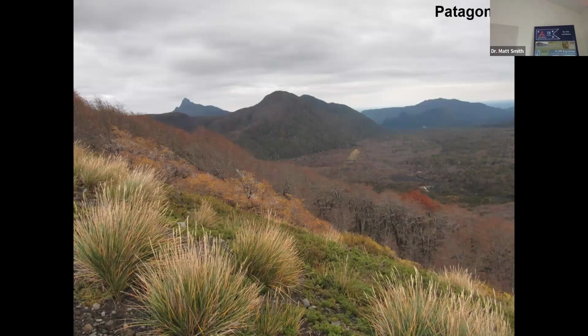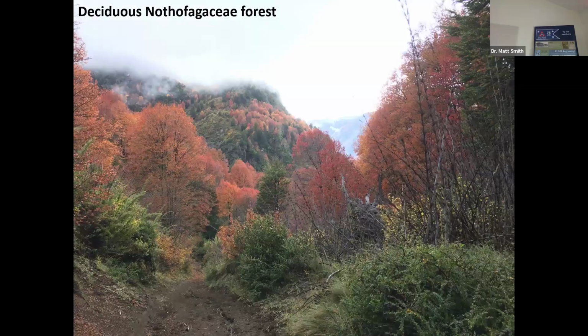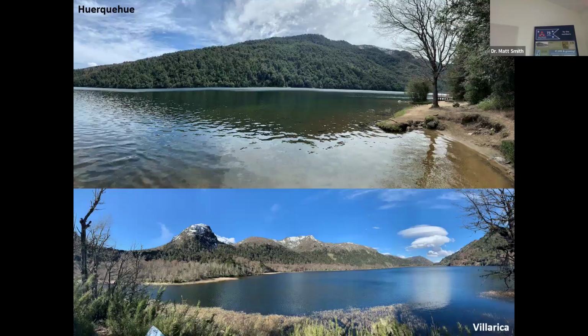So just to show you what some of these places look like, because many of us have not been there, it's a little bit hard to see these forests, but you can see there's different kinds of forests. So this is an evergreen forest composed primarily of evergreen Nothofagaceae. You find lots of deciduous or primarily deciduous forests of Nothofagaceae there. And you get these really pretty places. So if you're going to go on sabbatical, you should definitely go to a place like that if you can.